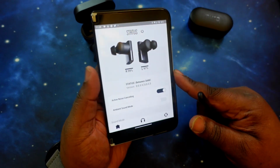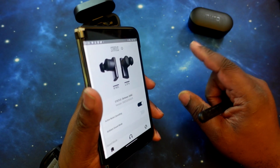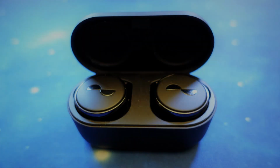I like it. All right, so what we're going to do is go ahead and do a mic test for these guys, followed by the sound test that everybody's been waiting on. Stay strapped in. This is a mic test with the NuraTrue Pros in a quiet location.